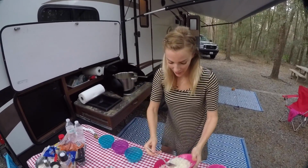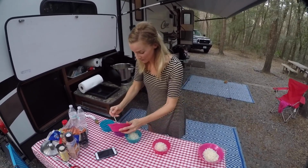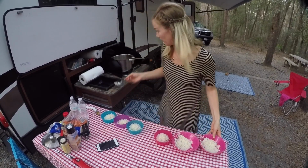Oh my gosh. Okay, the bugs are coming. We have to hurry. There's like 90 flies hovering above my food right now. We gotta go quick. I think those are mosquitoes, actually. Ah! Got to go so fast.